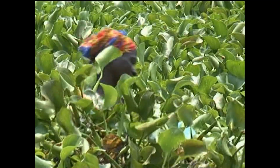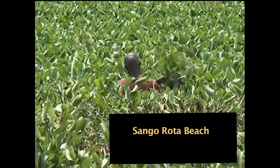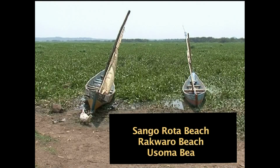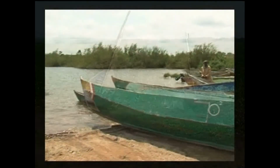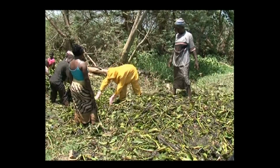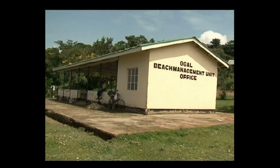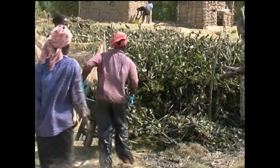The World Bank provided funds for the manual removal of hyacinth in the various hotspots like Sangorota Beach, Rakwaro Beach and Usoma Beach, among others. This exercise involved the beach management units on these beaches and the adjacent communities who provided human labor during the exercise.